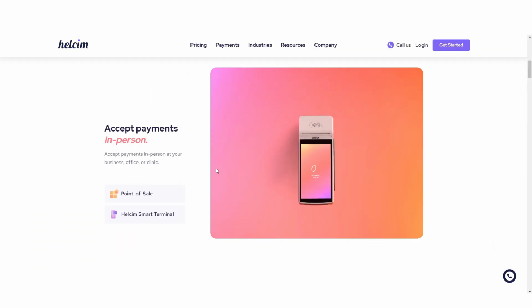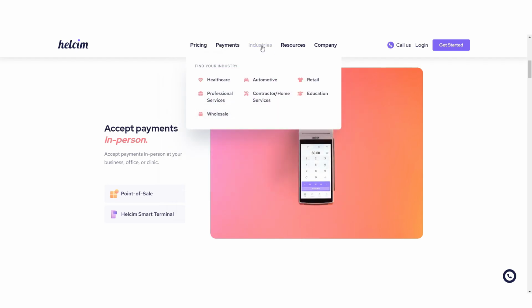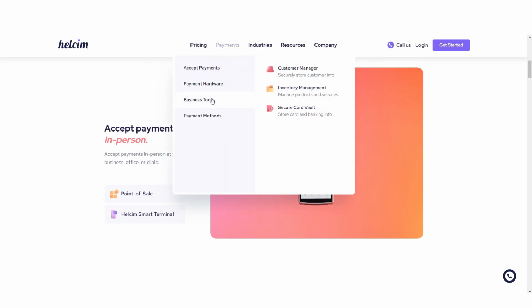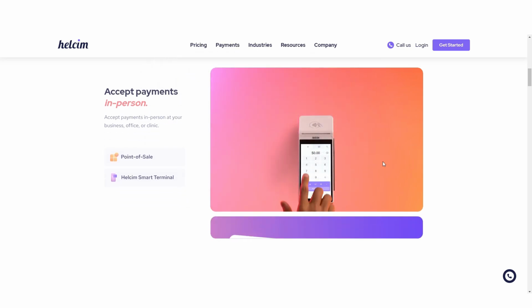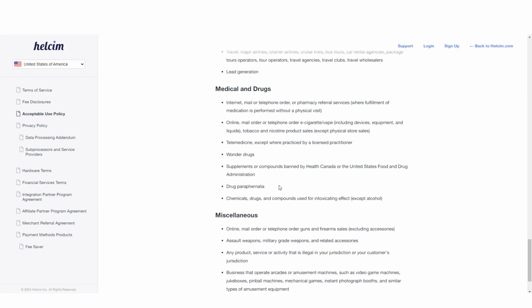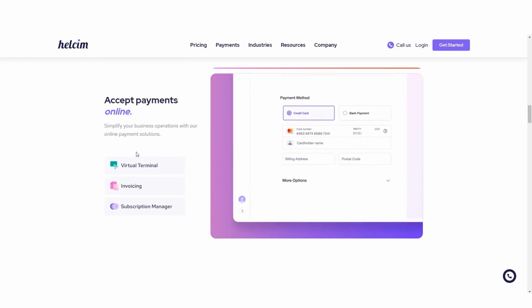In conclusion, Helcim offers a robust payment processing solution with transparent pricing, integrated inventory management, and reliable support. While it may not be suitable for all businesses due to its restrictions and pricing structure, it's undoubtedly worth considering for those seeking cost-effective and efficient payment processing services.